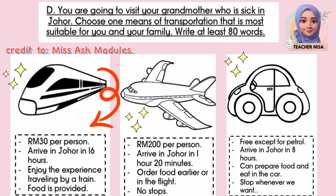Picture number 1 is a train, RM30 per person. Arrive in Johor in 16 hours. Enjoy the experience travelling by train. Food is provided.